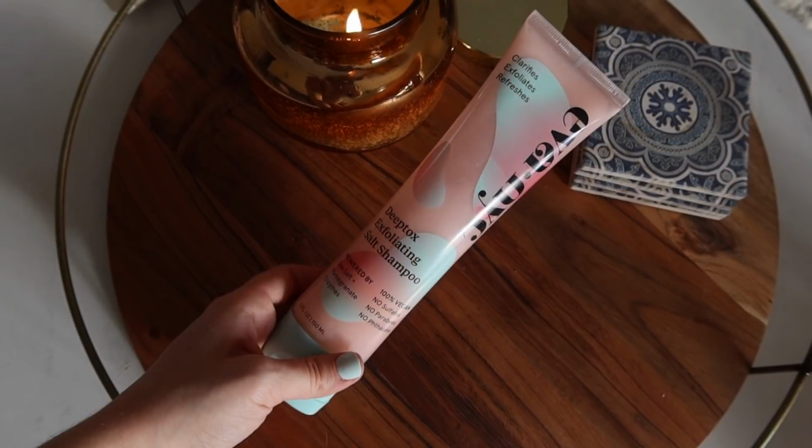I can't use a hair mask every time I wash my hair because otherwise it would be too much for my hair, but this is a great basic conditioner. I do feel like my hair has felt really healthy and soft since using this, so I'm enjoying it. It says it's for normal to dry hair types. I wouldn't say that my hair is particularly dry. It's more like the ends can get a little dry, but I am a little oily at the roots, but I don't feel like this has made my hair too oily too quickly. So loving that one. And then the Deeptox exfoliating salt shampoo is also nice.